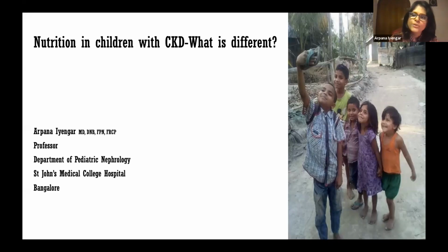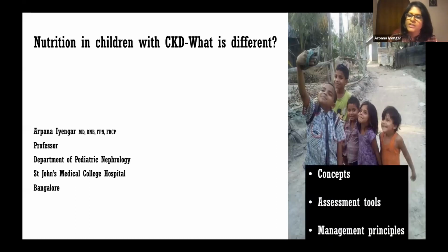So I must tell you that compared to adults, children can be molded in an easier way. And most often, they would remind us as to what the right thing is to be done for them. So what I would like to do today is to touch upon concepts of nutrition, assessment tools, and management principles.